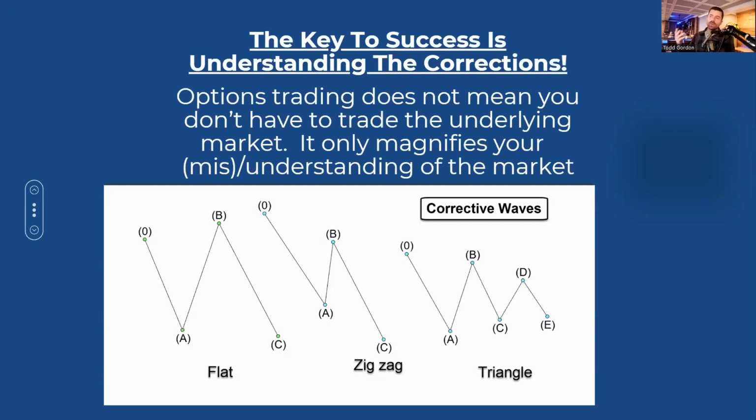On thinkorswim, there's a probability ITM, which is in the money. You take 100% and subtract the probability ITM, and that will be OTM. So on thinkorswim, there's in the money and out of the money, and you're going to see that delta is roughly the same as the probability in the money. That makes sense.